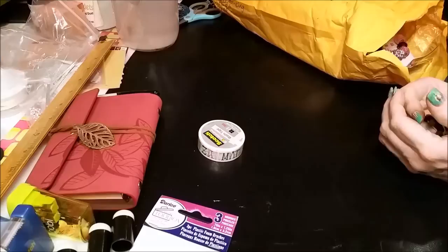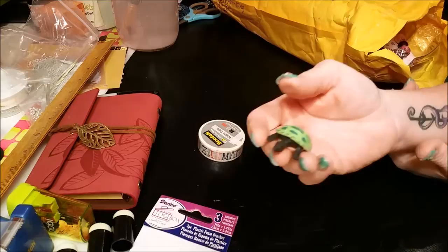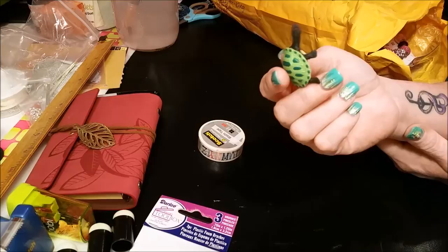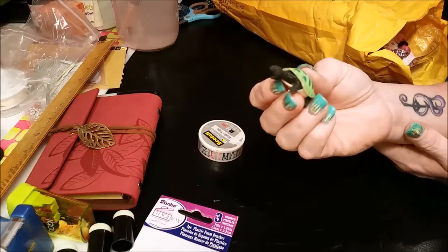It's a little turtle, right? But it scared me because she just bought a real live turtle. She was telling me about how she just got it, and it actually came in the mail to her. Isn't that weird? A live turtle. When I first saw this and touched it, I thought it was her turtle. I literally thought it was real, because I'm thinking, oh God, it got in the package.